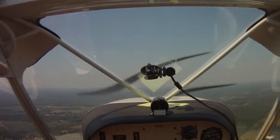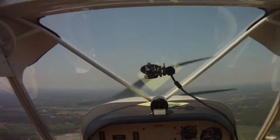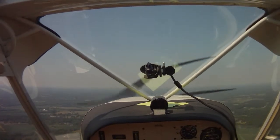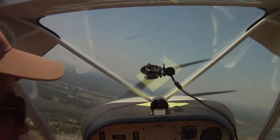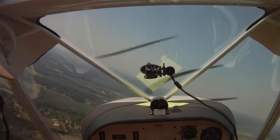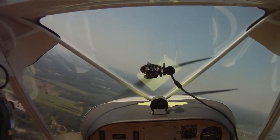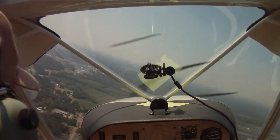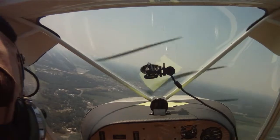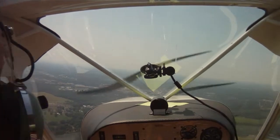Okay, so we're ready to enter left downwind? Yeah, that's fine. Mount Vernon traffic, 6-4 Sierra November, entering left downwind runway 5. Full stop landing, Mount Vernon. Mount Vernon traffic, Bonanza Mountain, 2 miles southeast of the airport, 3,450. We'll be maneuvering across midfield in our left downwind.